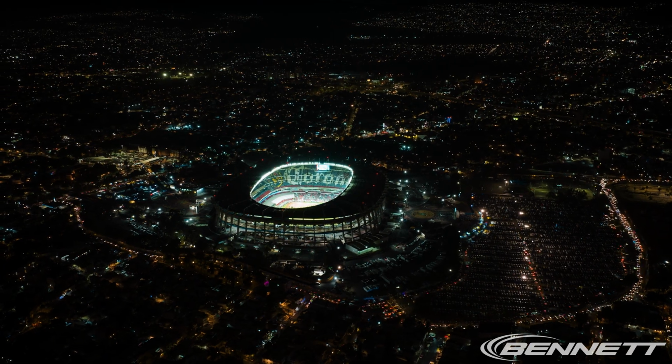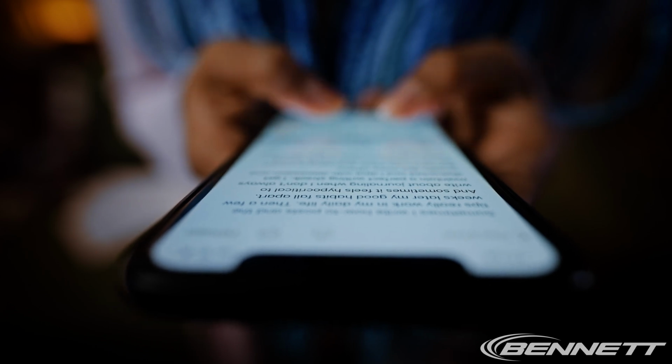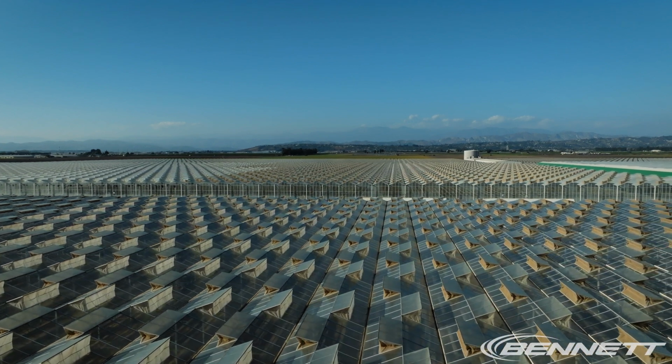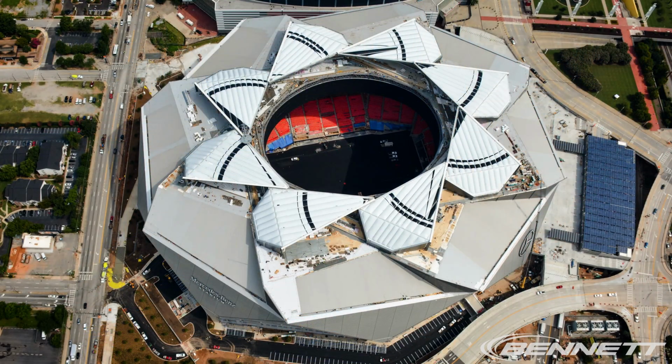Let's bring this home for a second. You drive by a stadium that hosts the Super Bowl, or you have your phone that's magically got electricity to it. These projects are constructed over years, and they require tight choreography between project managers, logistics engineers, the local and state governments to make them happen. And, it took 4,000 loads of structural steel for Bennett to help build the Atlanta Falcons Stadium.